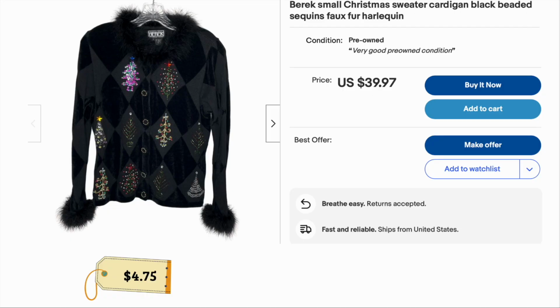This is a Barrack Christmas sweater cardigan, and I think this sweater is fabulous. It's beaded with kind of a harlequin pattern, faux fur on the cuffs and the collar, and guess what? It fits me. I do not think this is an ugly Christmas sweater. I think it is striking and tasteful. And if it fits me, that means it will probably sell before the season to wear it.